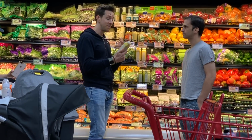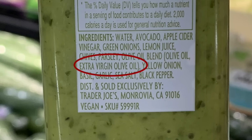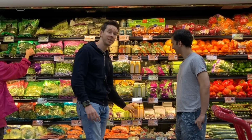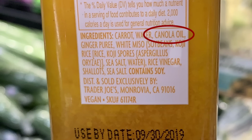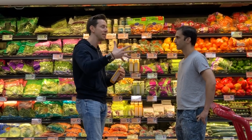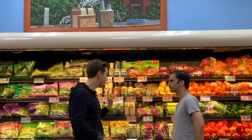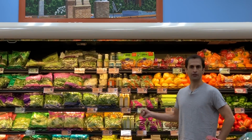That being said, it's a fantastic salad dressing. The Green Goddess, fantastic ingredients, extra virgin and regular olive oil. A-OK, but be careful, because the carrot ginger miso uses canola oil. It's not expeller pressed. So it's once again this thing at Trader Joe's, you get the good quality oils, then the really, really bad ones. Like Jekyll and Hyde. Amazing. Paul, you're going home with both of those. Yeah. For sure. Why don't we put those in the cart?